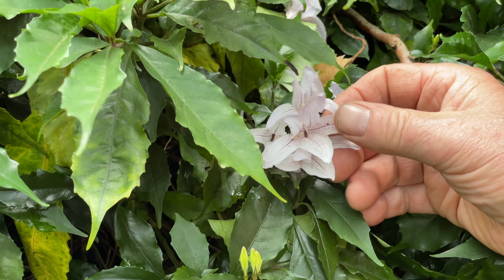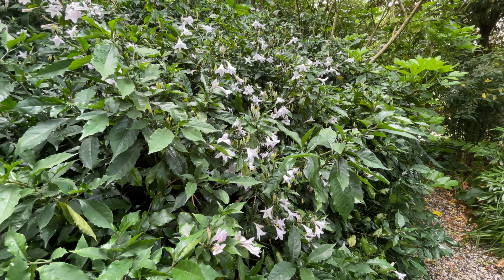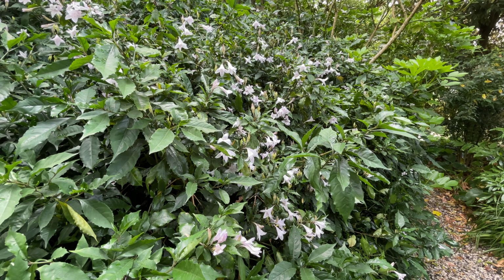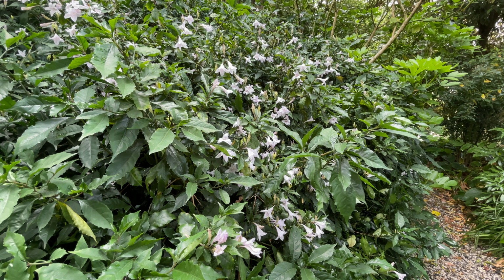It flowers in high summer, and it flowers over a reasonably prolonged period. It's very prunable. My plant would be 3 meters or more tall and probably 4 or 5 meters across, so it's a humongously big plant. But they are very manageable, so you can prune them back quite hard. I'm probably getting to a point where I'll have to do that to mine in due course.